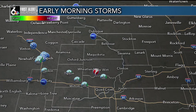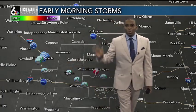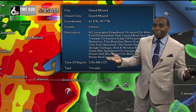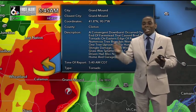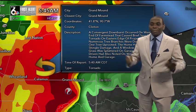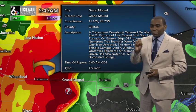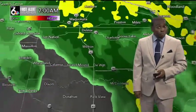All right, let's take a look at our showers and thunderstorms that we had earlier this morning. You can see lots of wind damage being reported across parts of the viewing area, especially north and west of the Quad Cities here. But we also want to focus in on the brief, and I mean very brief, EF0 tornado that had a path of about 0.1 miles and a width of about 20 yards that, again, touched down and went right back up, I guess, on a piece of property just south and west of Grand Mound. So we have an official tornado report on that.